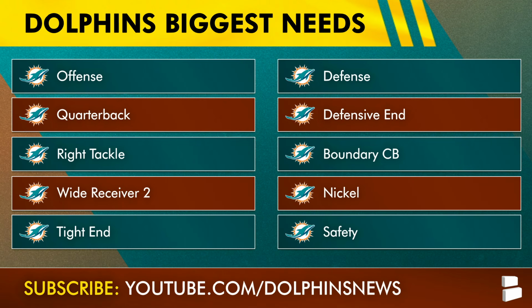Now on defense, defensive end is the biggest need, without a question. You don't have anyone really outside of Chop Robinson, with the expectation that Bradley Chubb's gone. You need a boundary corner, you need a nickel corner, and you need safety help. So a ton on the defensive end of this football field.